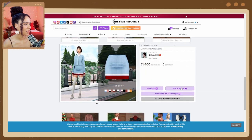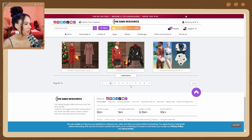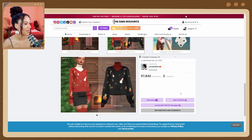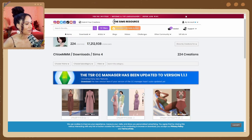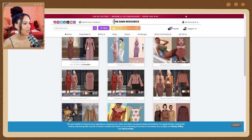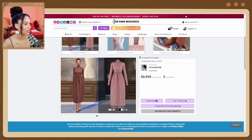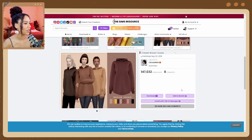I could see a very specific Sim having this set, you know? The knitted socks are cute. Oh, a little Christmas sweater. Oh, that's cute. I didn't have seasons when I was doing CC, so that'll be cute. I love this. I love this. So elegant. Oh, I love this. I love that. And this hoodie.